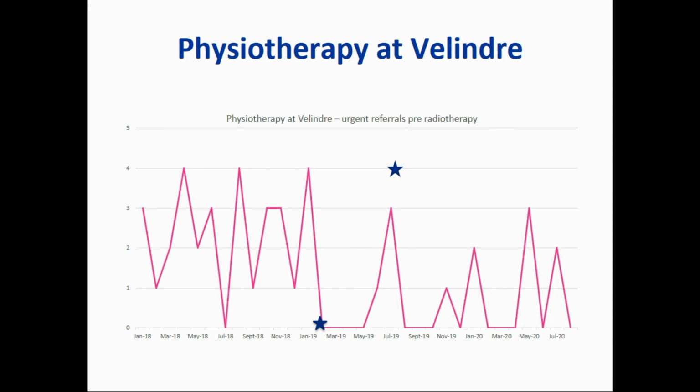So again, that kind of sparked a bit of a thought as to what we need to be doing to encourage patients to download the app as much as possible. And you can see it's variable after this time with the number of urgent referrals, but generally on the lower part than before we launched the app.